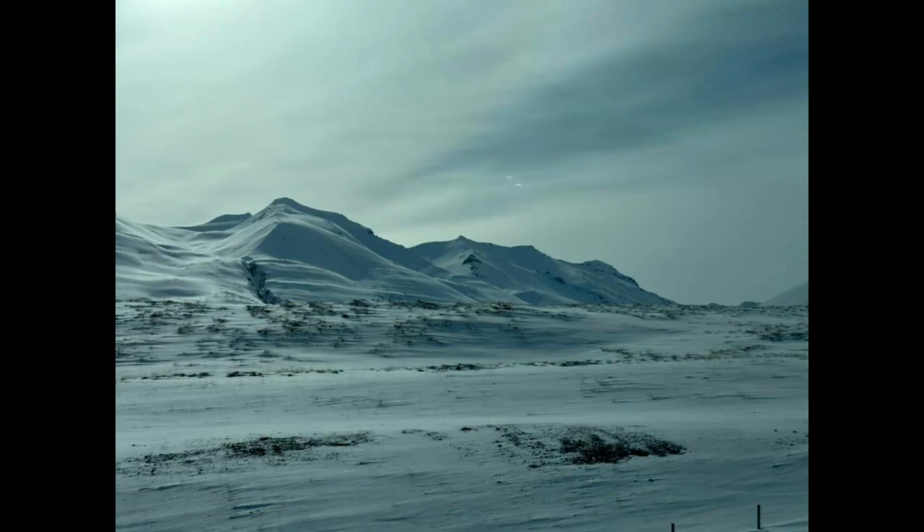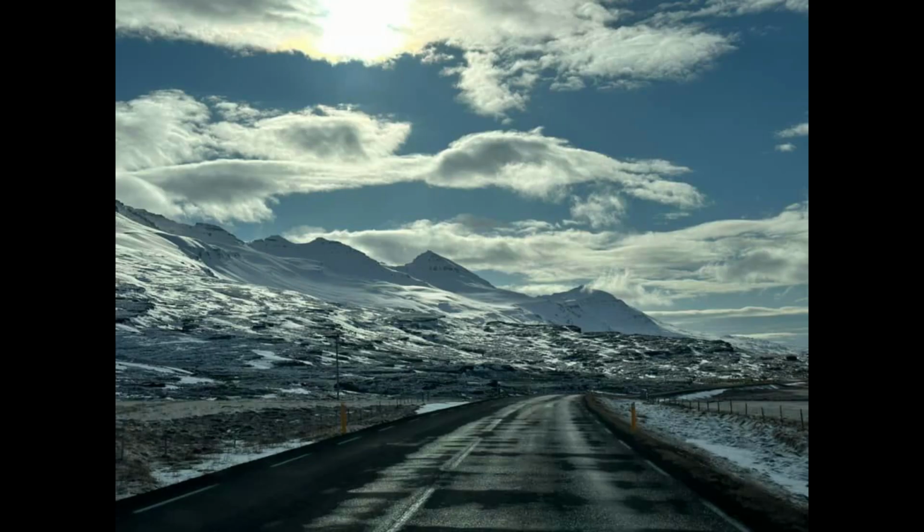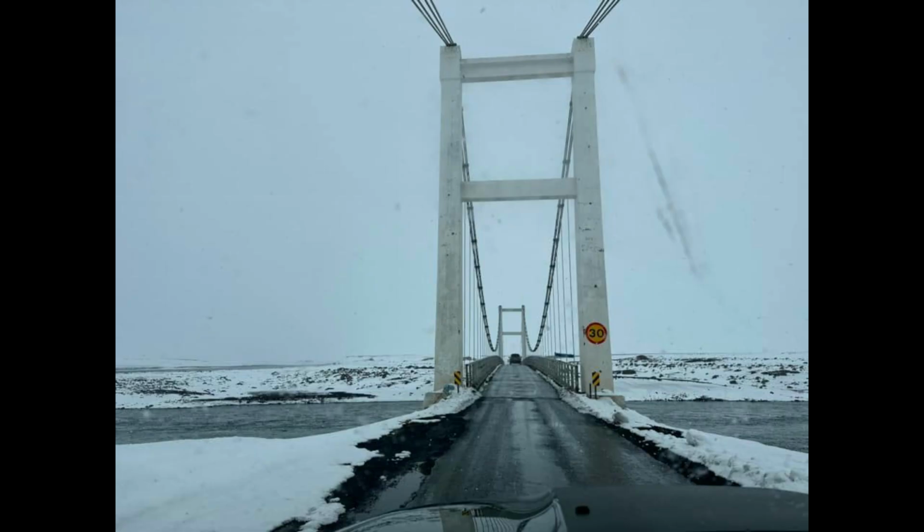Look at all the snow. It's so pretty. I swear pictures don't do it justice. And just look at it. So cute. So adorable. And also I got into a snowstorm like 30 minutes before, actually 30 minutes after I passed this bridge, and I was like, I'm in danger. I'm not gonna make it to Husavik. So it was quite an adventure.